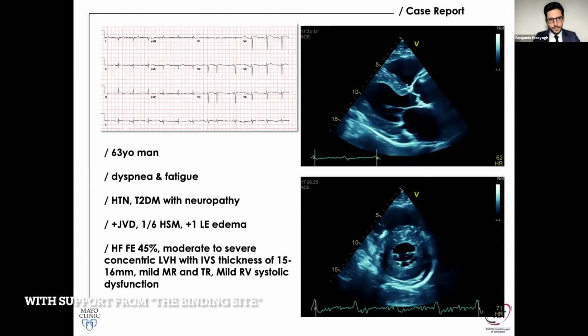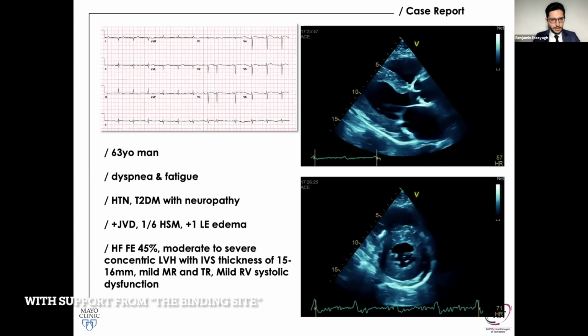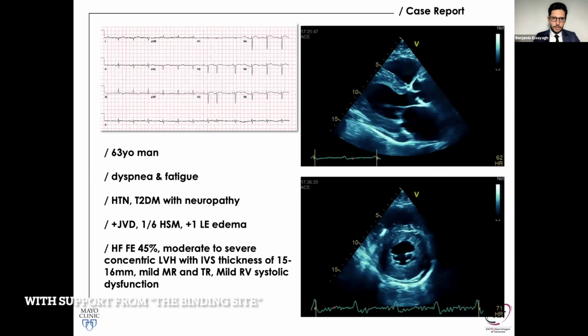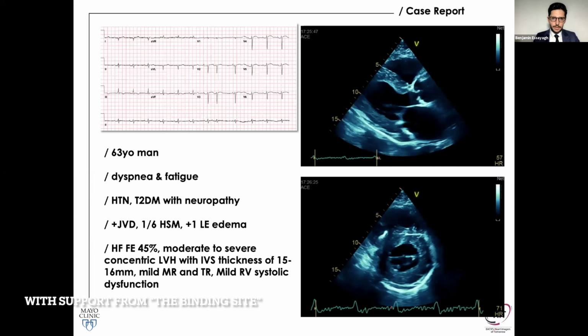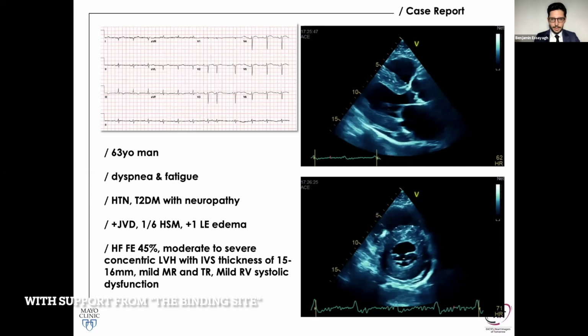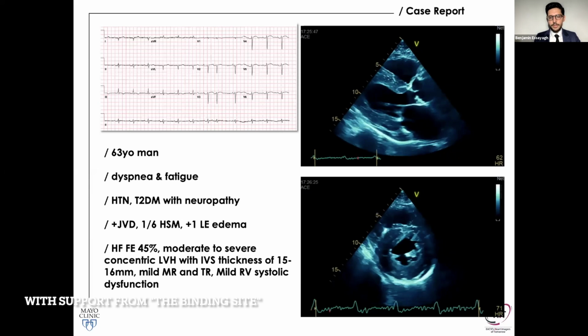of a 63-year-old man presenting with dyspnea and fatigue, who has a history of hypertension, type 2 diabetes, who has clinical signs of heart failure, and the echo shows a systolic LV dysfunction. The LV is hypertrophic, and the RV is dysfunctional as well. And this patient has an echo that correlates with infiltrative cardiomyopathy.